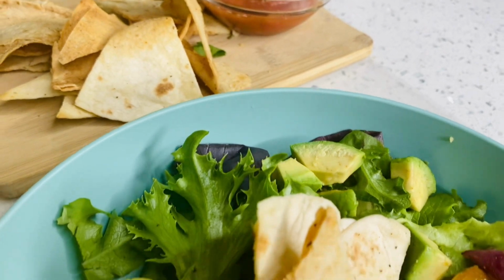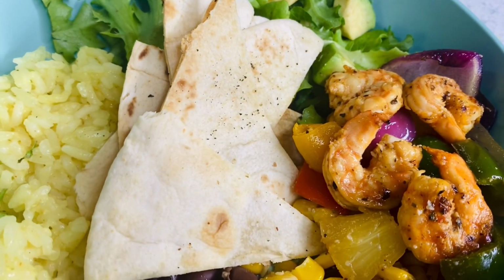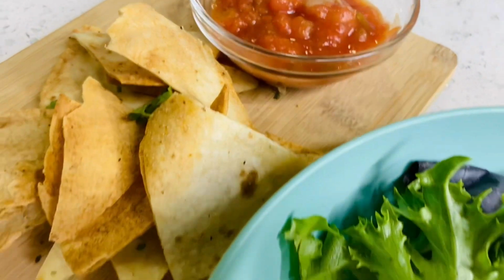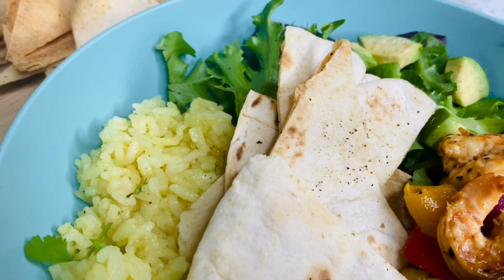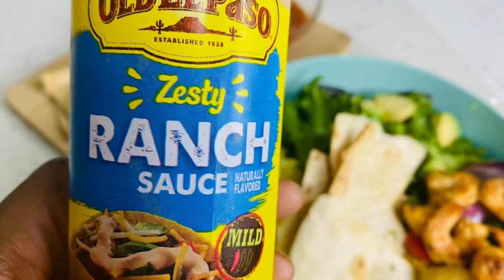Now, this is an easy meatless meal right here, but I grilled my shrimp. So I just basically took my shrimp off the skewers and added that in. All of this is good. You have your protein, you have your vegetables, all of the black beans and the corn to keep you full.